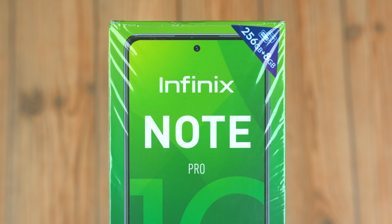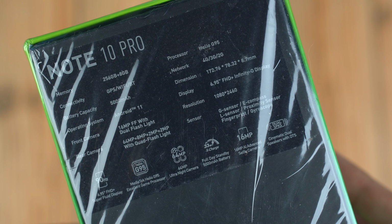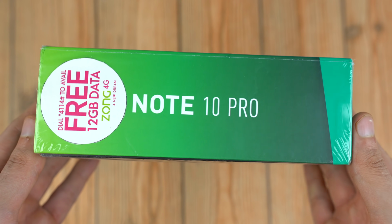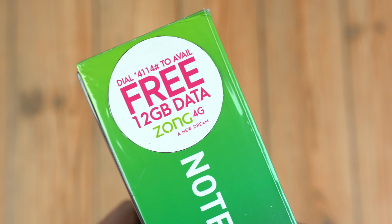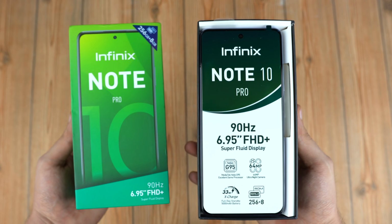Okay, let's start off with the unboxing. As you can see, it is a pretty big green box. We've got some of the main specs written on the back, and you can also notice that they teamed up with Zong to bring you 12 GB of free internet for 6 consecutive months if you decide to buy this phone. Let's open this bad boy up, and I'm really eager to see the value of things that you will get inside the box.